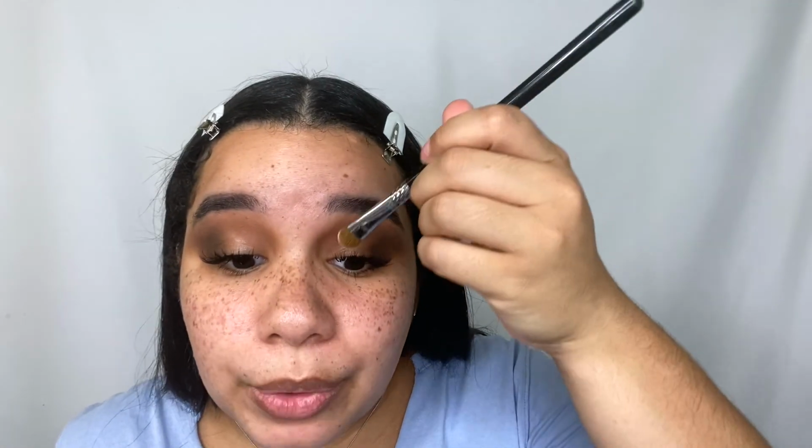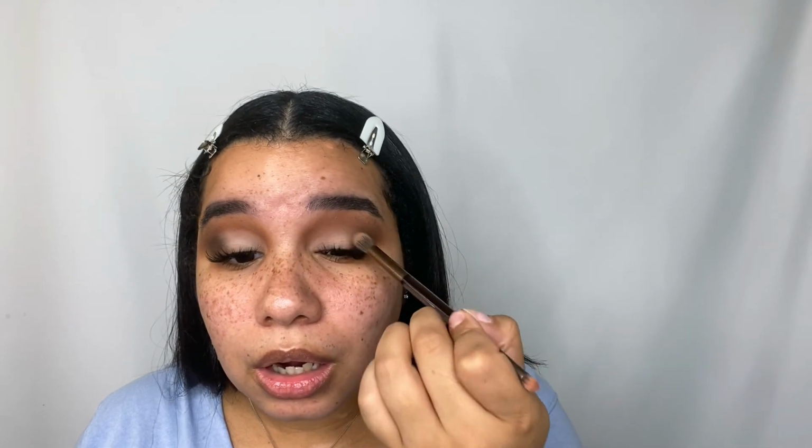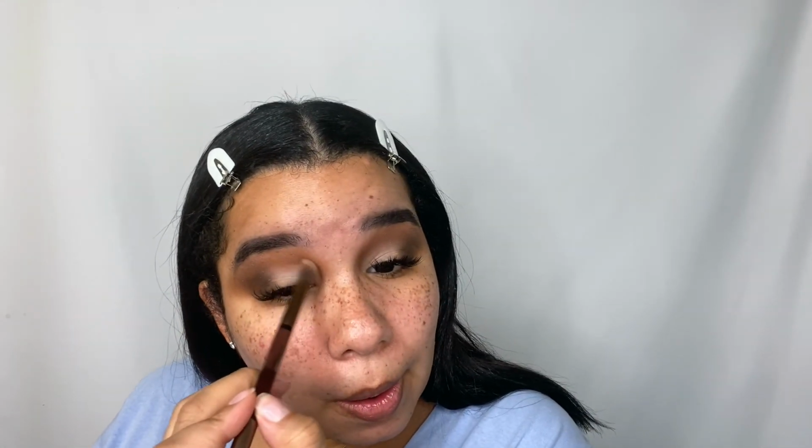All right, the next shade that I'm going to be using is this matte white color right here, and it's called First Base. And I'm just going to put that right on my lid. And this is just going to brighten the look back up. Blend any hard lines really quickly.